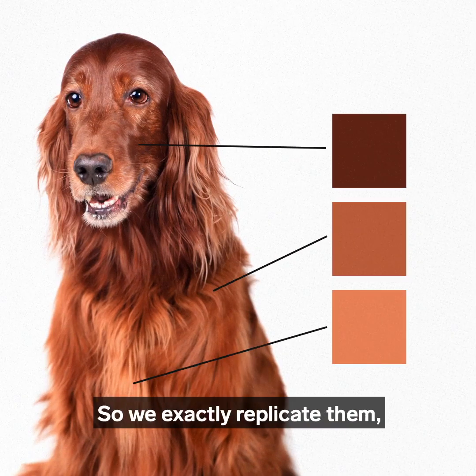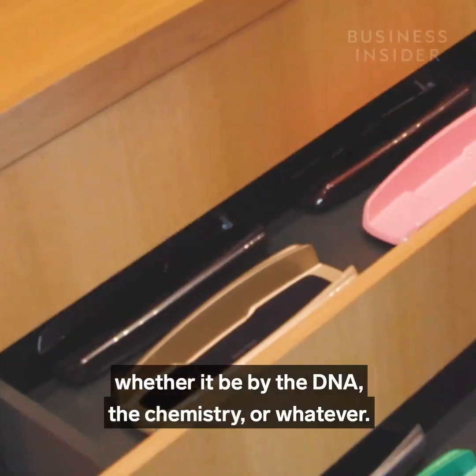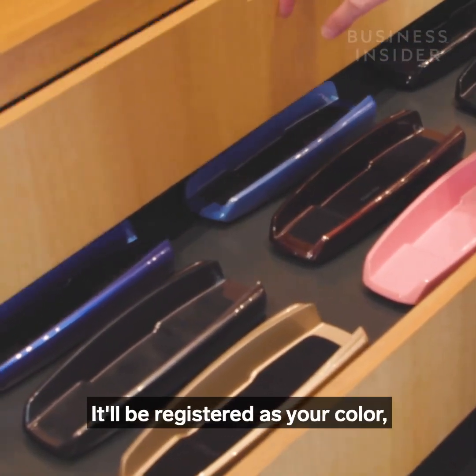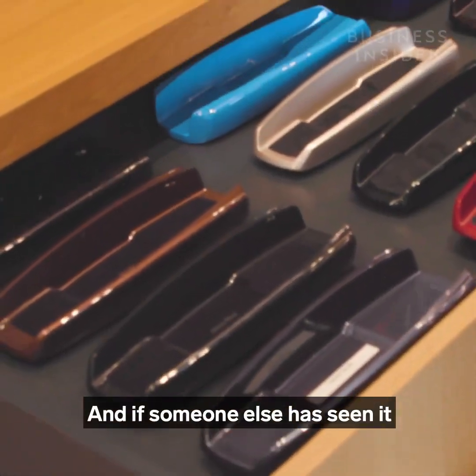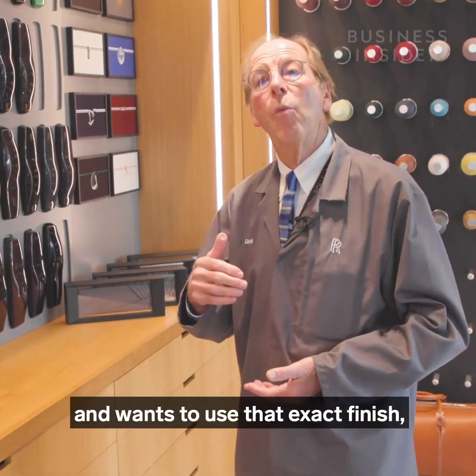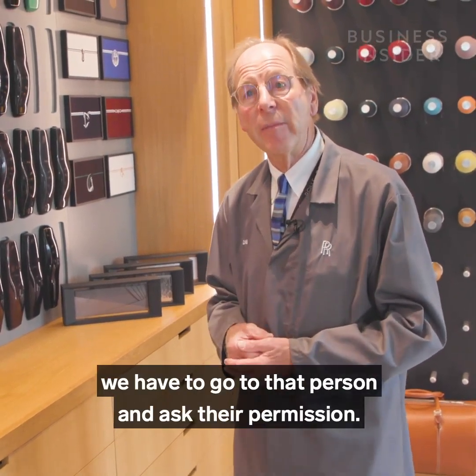So we exactly replicate them, whether it be by the DNA, the chemistry or whatever. For us it's unique. It'll be registered as your colour and you can give it a name and it's yours. And if someone else has seen it and wants to use that exact finish, we have to go to that person and ask their permission.